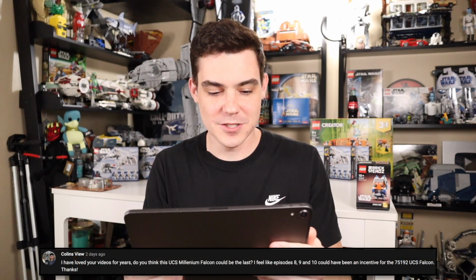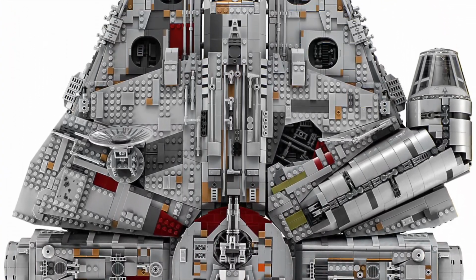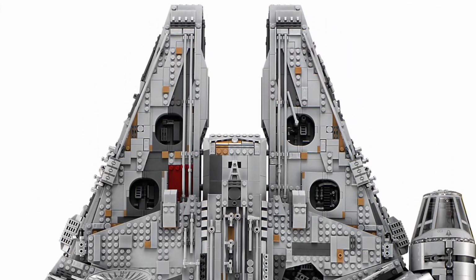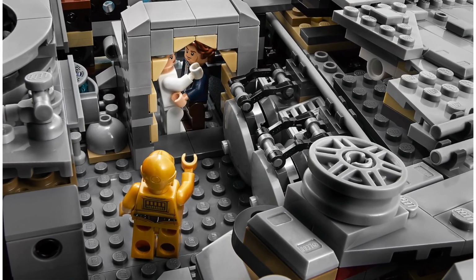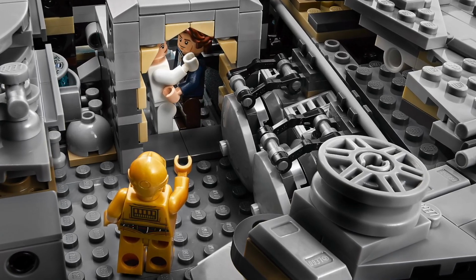Colin's View says, I've loved your videos for years. Do you think the UCS Millennium Falcon could be the last? I feel like episodes 8, 9, and 10 could have been incentive for the 75192 UCS Falcon. Not at all. I don't see any reason not to believe that the UCS Falcon retires in a few years, and then another decade down the line we get another revised version with even more modern building techniques and minifigures, and maybe even more interior space, maybe less. Maybe they go in a different direction. Maybe they slightly downscale the UCS Falcon to bring it back in line as a $500 UCS set instead of this exorbitant $1,000 UCS set.